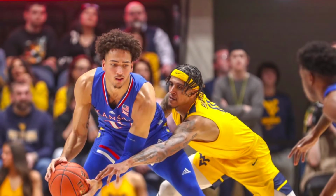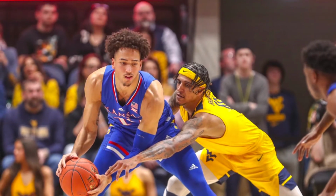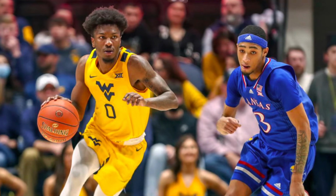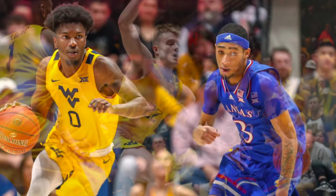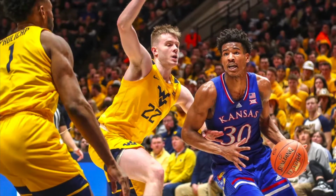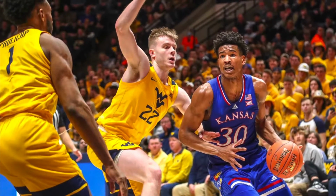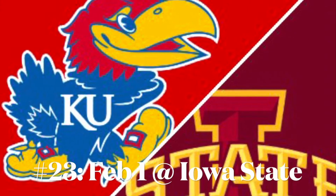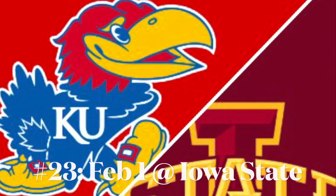Next at number 24, we have the game held on February 19th on the road at West Virginia. A dominant defensive performance by these Kansas Jayhawks as they forced West Virginia to shoot under 30% for this game. Led by Ochai Agbaji's 23 points, KU got the season sweep over West Virginia by a final score of 71-58.